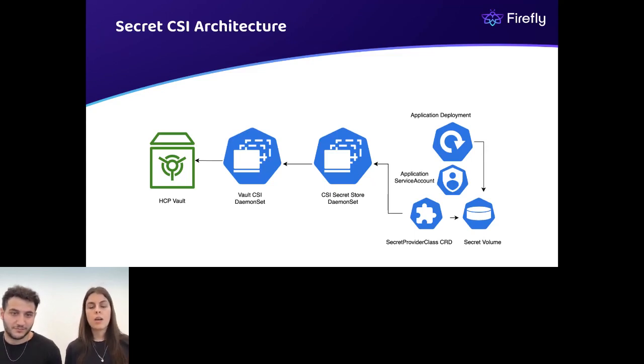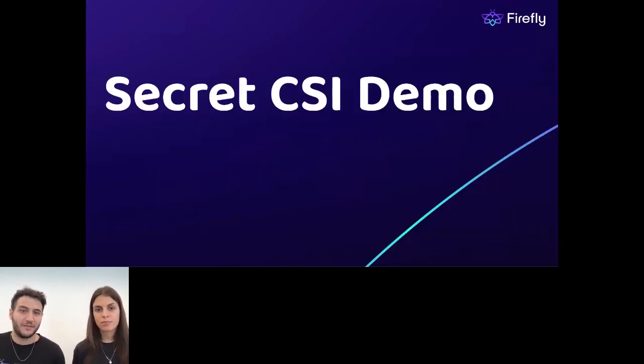So now let's demonstrate how to use the Secret CSI driver on a Kubernetes cluster in order to get the secrets from Vault into our application. We are going to see this architecture running live. We will examine the daemon sets of both Vault and Secret Store. We will configure a pod that consumes a secret using a secret provider class custom resource definition. We will also change the value of the secret and see changes in the application.